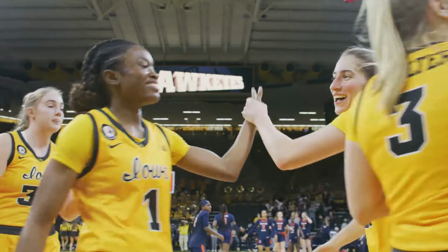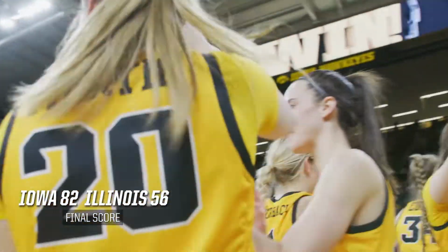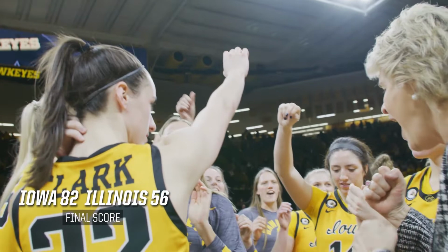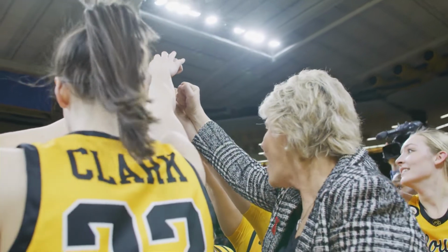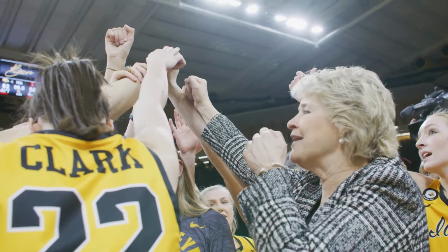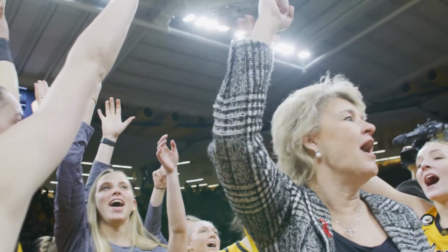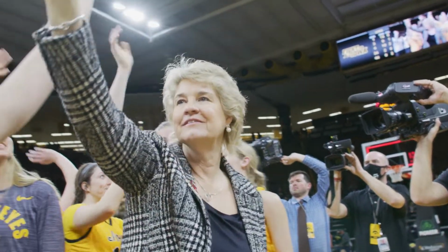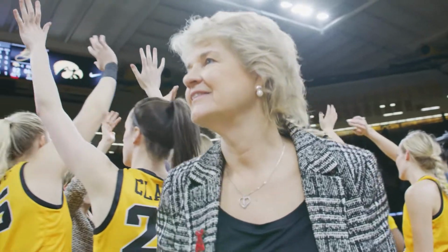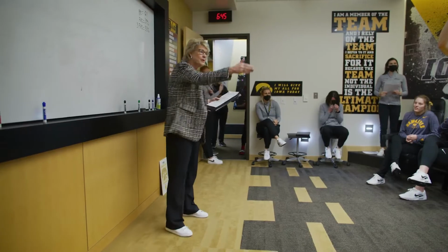In control for 40 minutes. And that'll do it. Another home victory for the Hawkeyes as the domination over Illinois continues. Hawks win it, 82-56. Now 12-4 and 6-1 in Big Ten play.